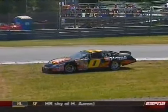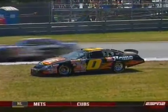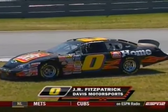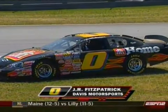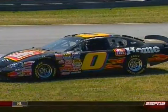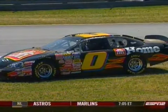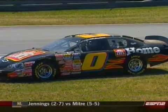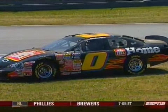There's J.R. Fitzpatrick, one of the Canadian drivers from the NASCAR Canadian Tire Series, the former CASCAR Series that NASCAR took control of this year, and he is off the track in Johnny Davis's car. And he's also the point leader in that series. 19-year-old from Cambridge, Ontario, and looking to make his second Busch Series start.